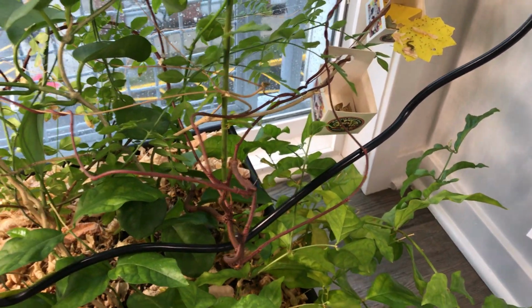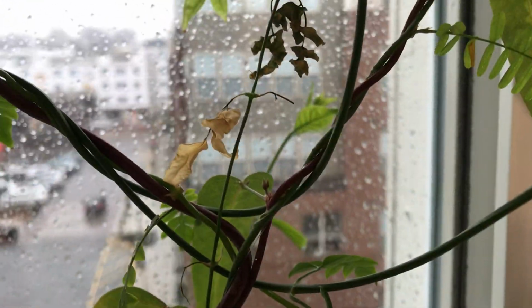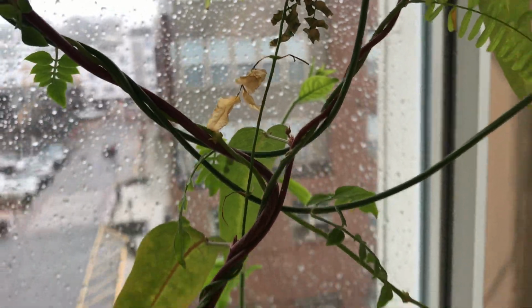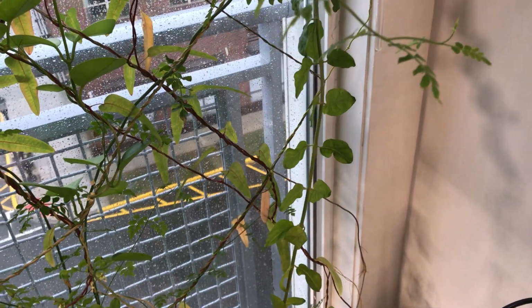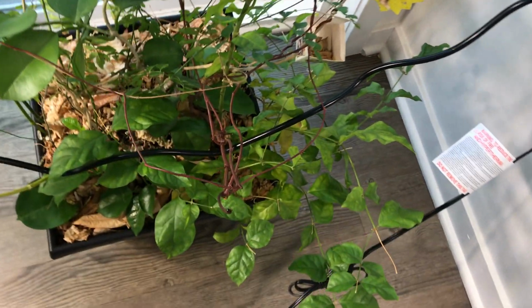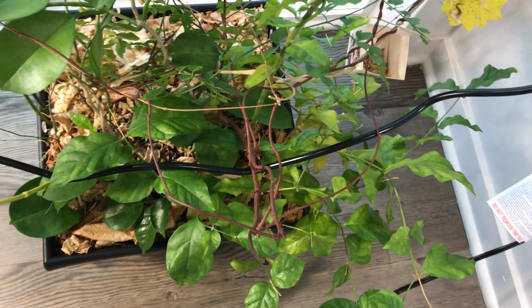This one I kept just because I wanted to see where it's gonna go. I don't know if I pinch the tip off, if it's gonna induce flowering or not, but so far it's this one in the back. So yeah, we'll see. So far it's just been growing leaves. It's pretty much 4 or 5 feet long already. So that's quite exciting. So moving on from the Jasminum sambac, I have 2 other jasmines in this same pot.